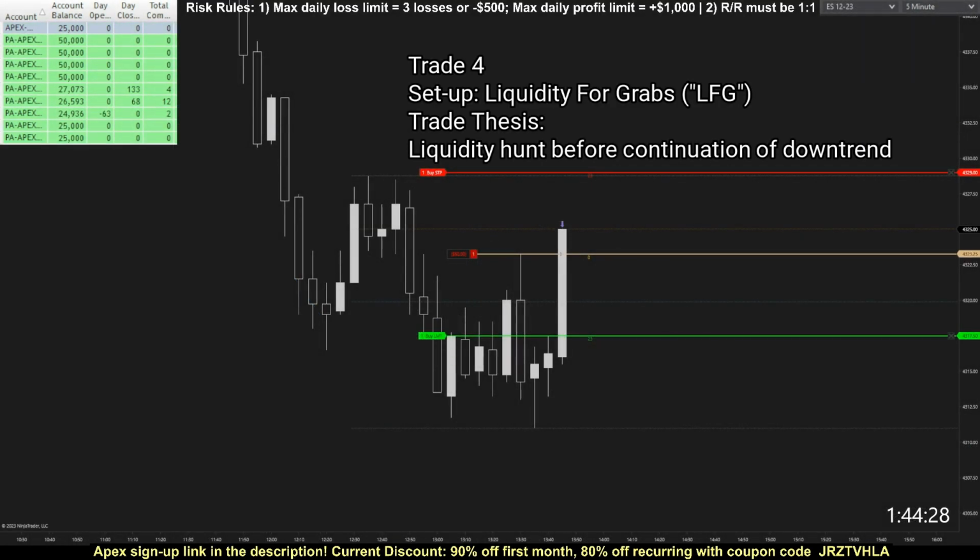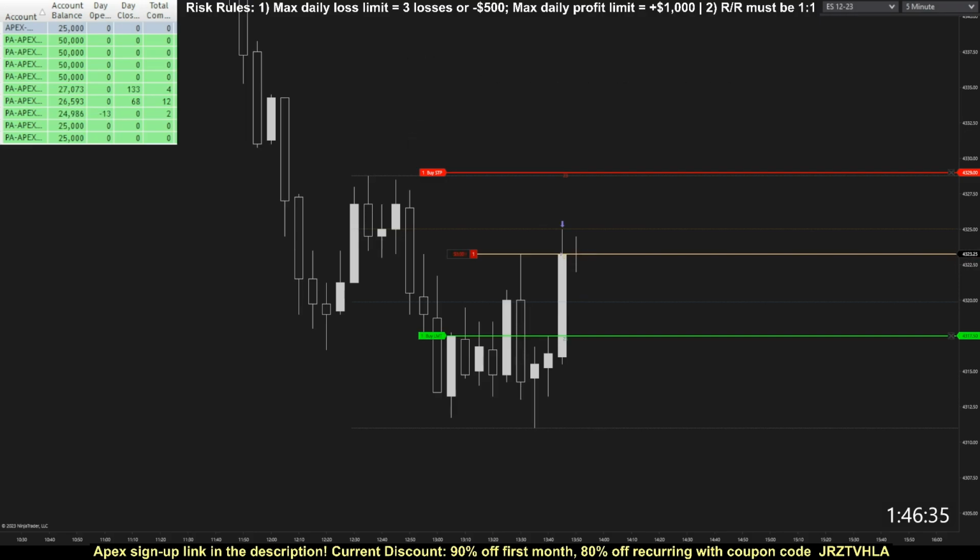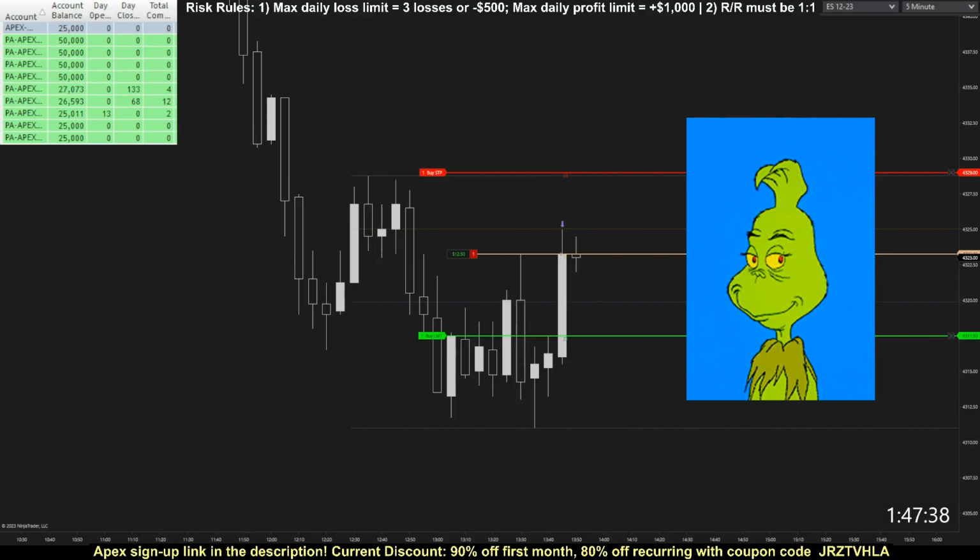I get another great LFG setup when price once again tries to reverse the strong bearish momentum on the day, and I try to fade this reversal attempt at an internal buy-side liquidity pool. Things look extremely promising at one point, and I honestly get a little greedy here.